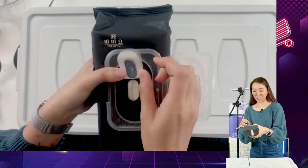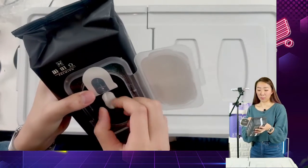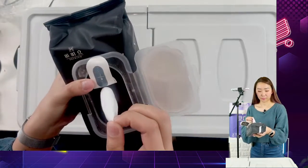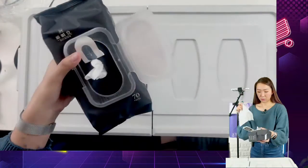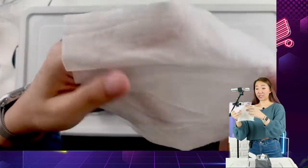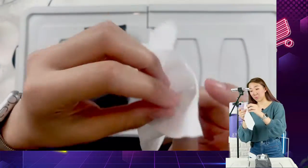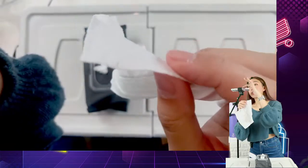Oh, I'm not used to this. You know, usually the hole on wet wipes is quite big and then you can pull, right? Maybe it's small, that's why it prevents the second piece from being pulled out. Okay. Does it work? Oh! Wow, it's super thick! Can you see this? The wet wipe is really thick. Can I pull? You see the thickness?